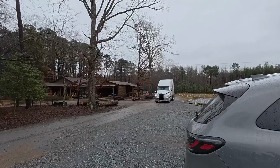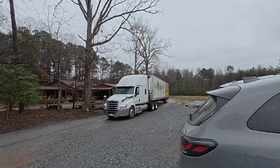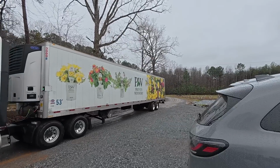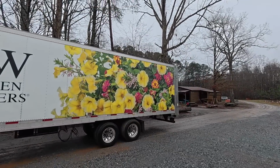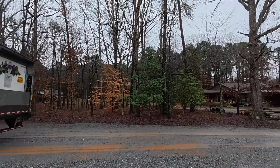So hang on, look who's here. There's Lenny in the favorite truck. This is the third time Lenny's been here already. He's come basically every other week with beautiful Proven Winners annuals all the way from Loudon, New Hampshire.